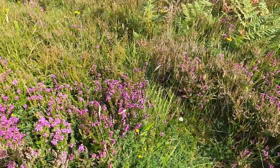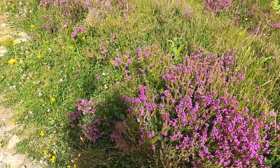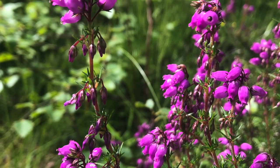Beautiful heather coming out. Turns the hills purple, it's gorgeous.